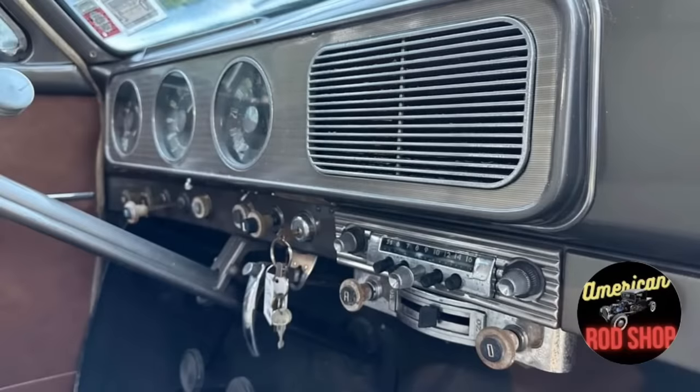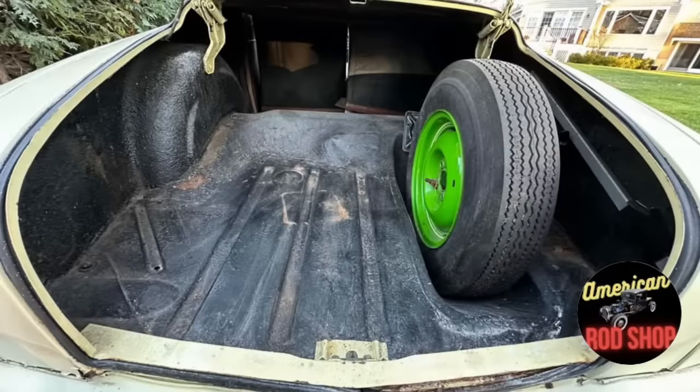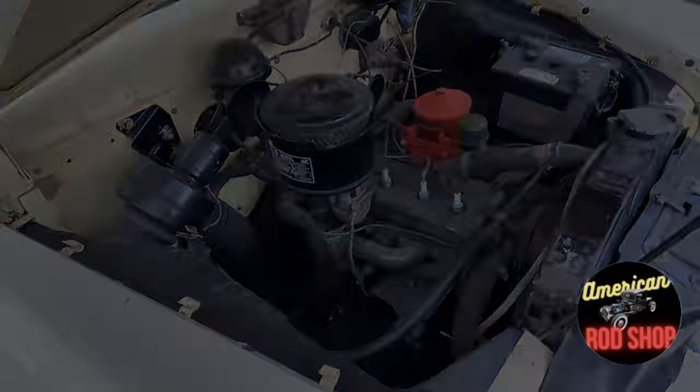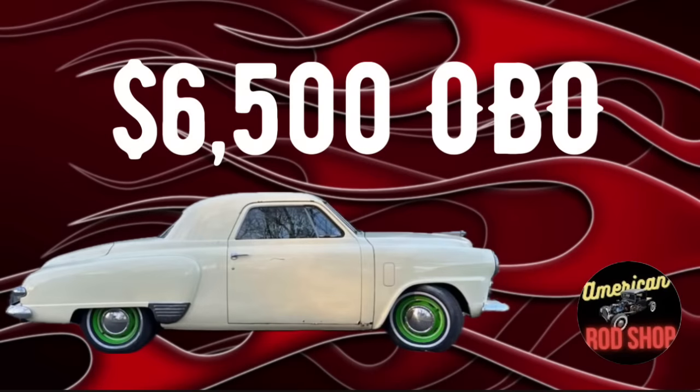The floor pans and trunk area are solid as well. The original seat covers are good and usable with only minimal wear. The glass is good, but the windshield does have some light fogging. The asking price on this car is reasonable enough to allow for any new restoration costs. A rare and desirable daily driver that will definitely draw a crowd wherever it goes. The seller is asking $6,500 or best offer. And guys, that leaves plenty of room to go ahead and spruce this thing up a little bit, making its rare car shine even more.